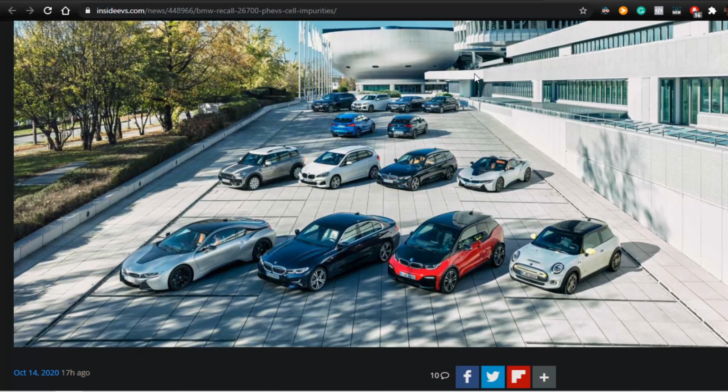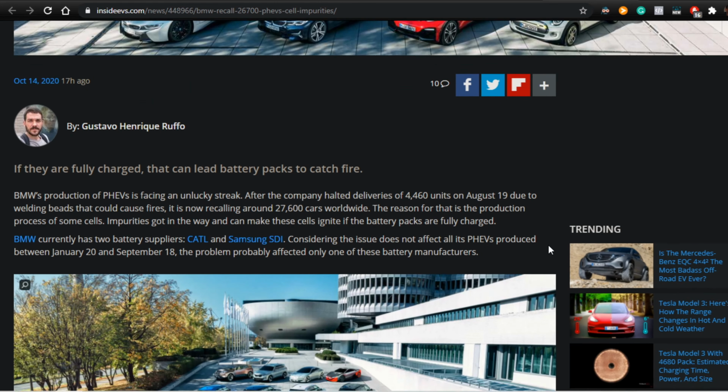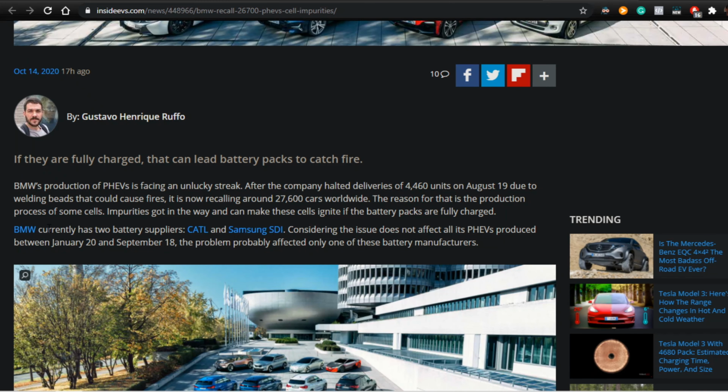So these affect a ton of different plug-in hybrids for BMW. And they say that they have two battery suppliers, CATL and Samsung SDI. They're not calling out which one of these manufacturers is at fault. I'm going to say it's Samsung, because all those Kona EVs that just got recalled had Samsung batteries in it. You know, CATL could definitely make crappy batteries. There's no doubt about it, but crazy. What do you guys think about that?